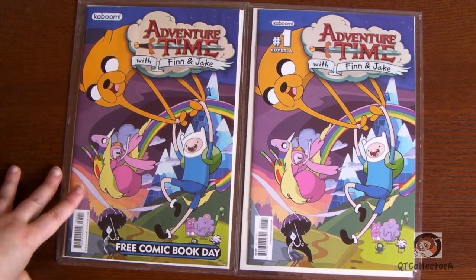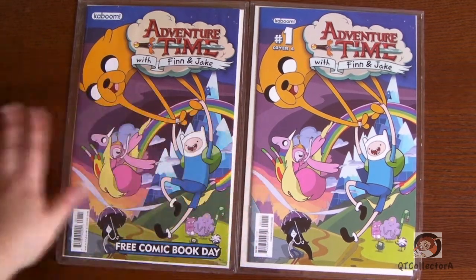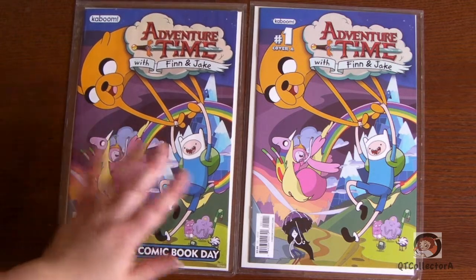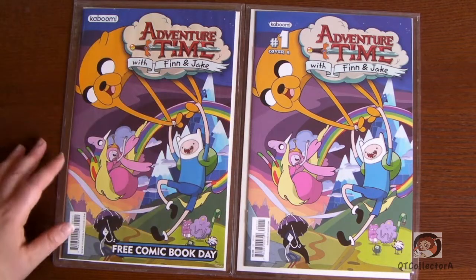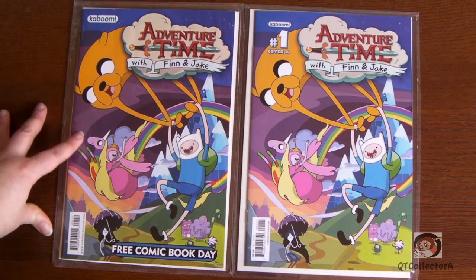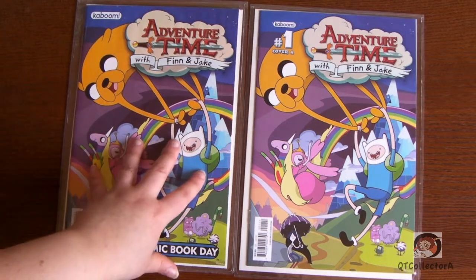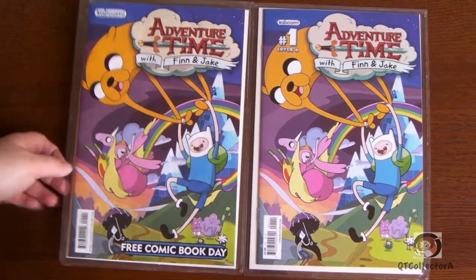So as you can see, these two have the same cover, but they're actually 2 different comics. This one was from Free Comic Book Day. It also has a prequel to the first comic, and this is comic number 1. But they share the same cover design, but this one you could find in comic book stores that were having Free Comic Book Day. And on the back of this is a different comic. But as you can see, they're pretty much the same.